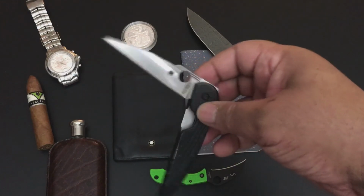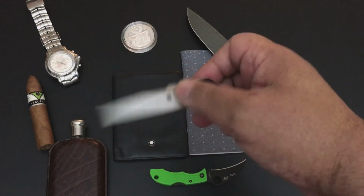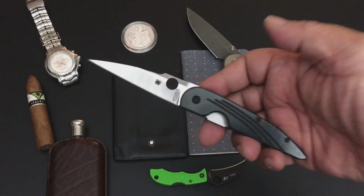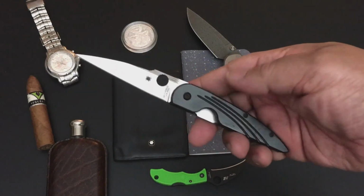It's really, really just smooth as pie. It has a smoothed out G10, very smooth, feels great. Has these lines that are decorative, but also give you a nice purchase with this knife.